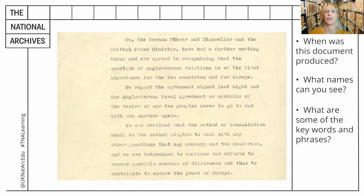In the last paragraph, strong phrases such as "we are resolved" and "we are determined" suggest that these meetings and the agreements that came out of them are important and the leaders strongly support them. There is a clear sense that through the method of consultation, in other words, open and regular discussions, peace in Europe will be assured.